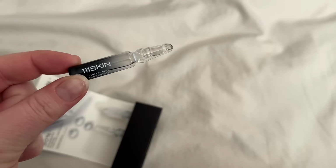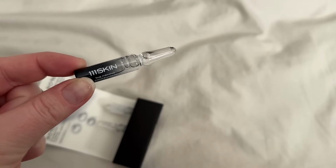I mean, they look very interesting in here. I'll open it up so you guys can see. They're these little glass vials. They almost look like little bullets, to be honest, and it's supposed to help increase firmness.